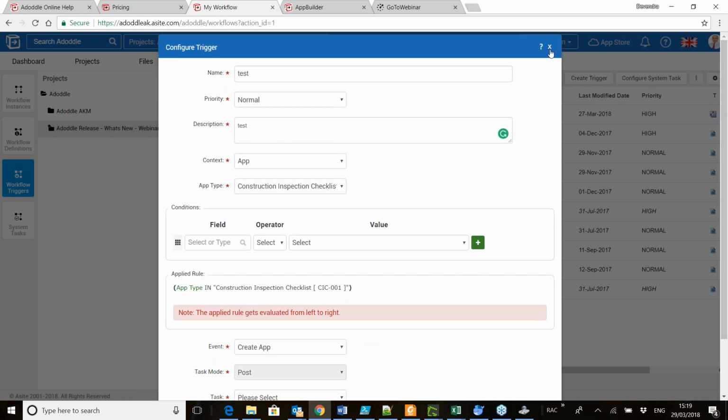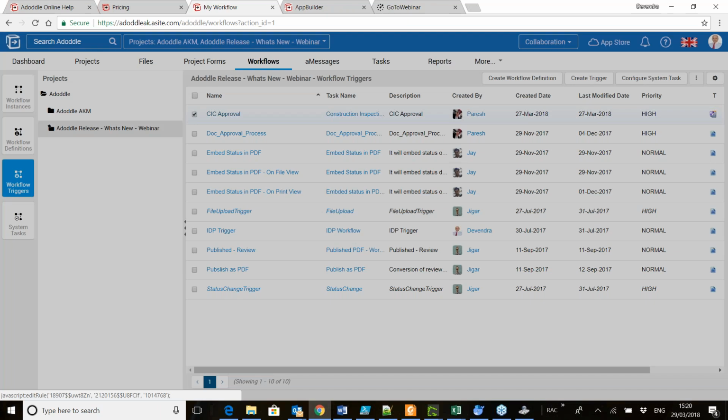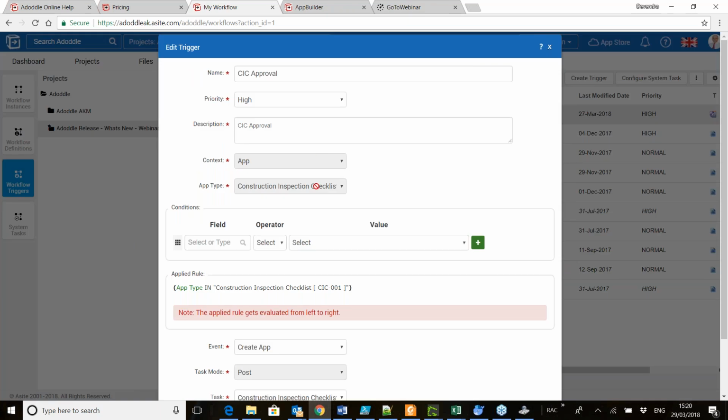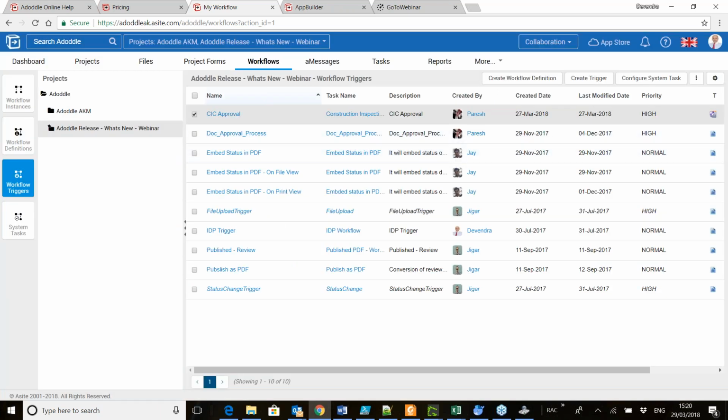We already have created a trigger, so I'll just show you that trigger. This is exactly the same as what we just discussed. The trigger event is basically creation of the checklist, and it kicks off this workflow. Let's see that in action.